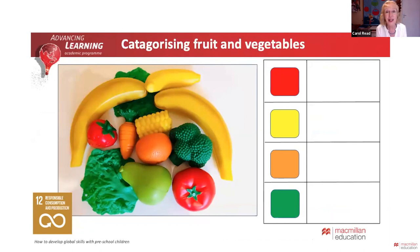And you can ask children if they think of other colors and fruit and vegetables to add. For example, red or green apples, purple grapes or plums, white cauliflower, and make the point that it's good for us to regularly eat fruit and veg of all different colors.